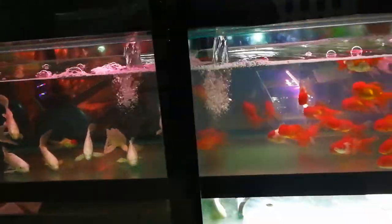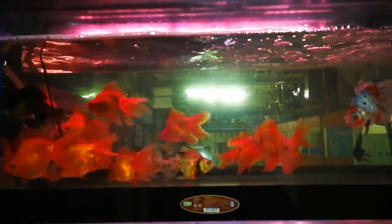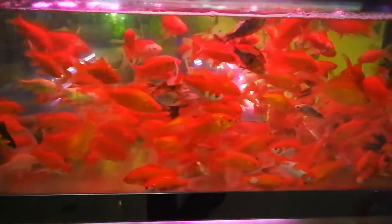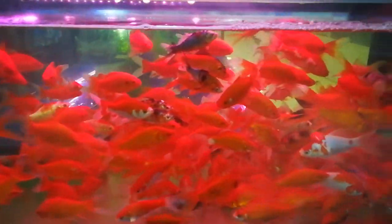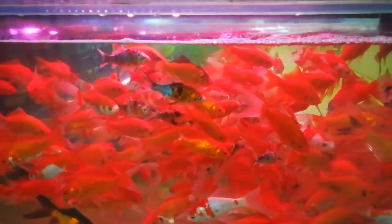Show you guys these goldfish. I'm standing here. Got veiltails and ryukin, veiltail ryukins. This tank is just ridiculous. I would guess that's like a 40-gallon tank with how many goldfish are in there. I mean, it's got a constant water change going on, but that's harsh.